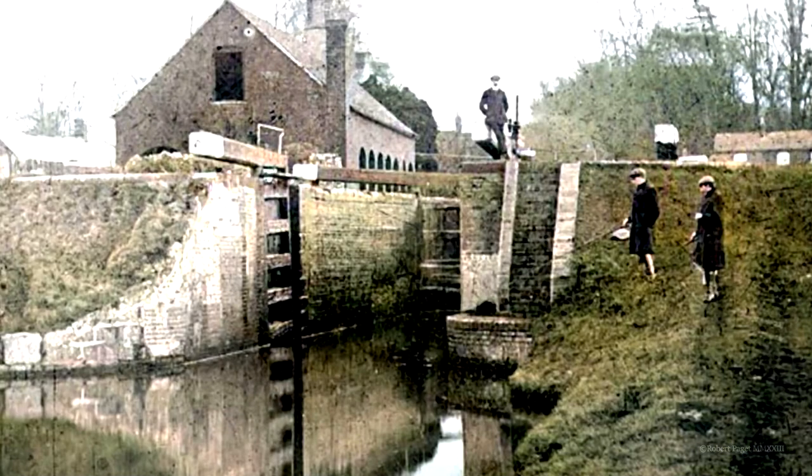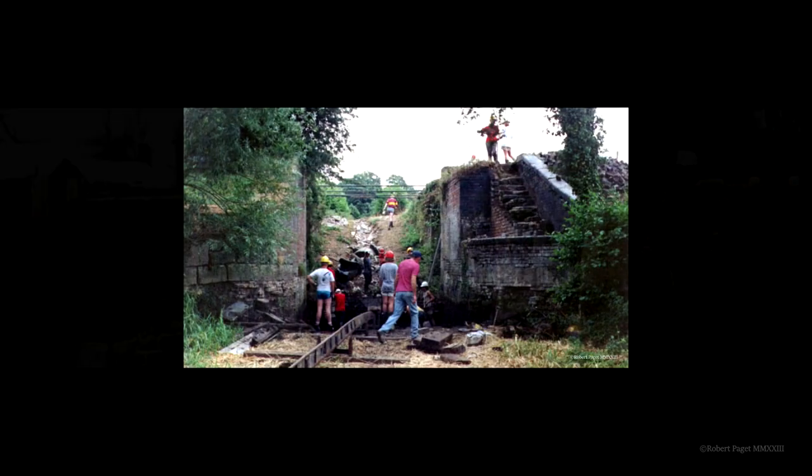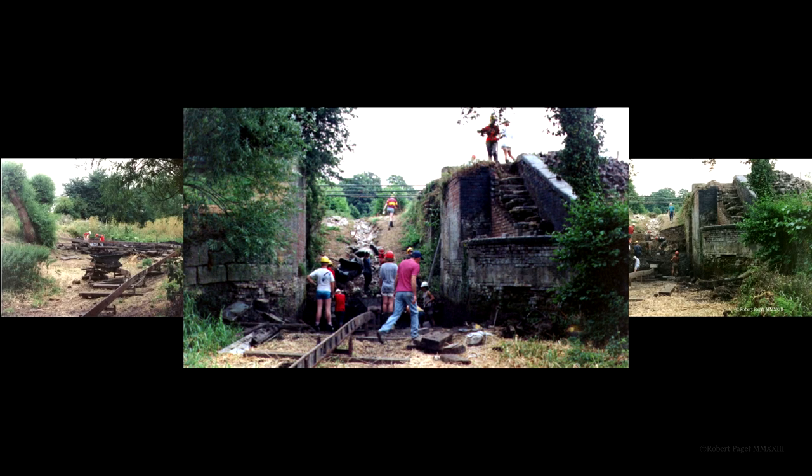Pike Lock bottom gates were on the chamber floor displaying their heel posts, and I'd never needed to use my clockwork cine camera at full aperture before. Stroudwater locks were commonly called by their location name. Court Orchard Lock gives a clue to local apple orchards and cider making.